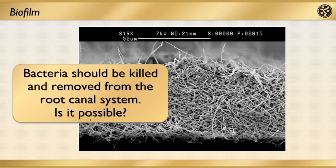So this picture shows you how this polysaccharide matrix provides protection for the bacteria that are embedded in this slime. A protective almost covering, if you will, of these bacteria from disinfecting agents which could get into them and kill them. So the question is, is it possible to get into this area and kill these bacteria? We will show when we discuss several of our irrigating solutions that yes, this is now possible.